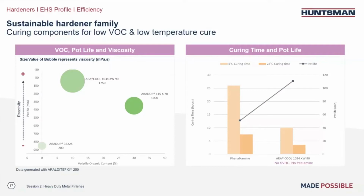You can see that Aradur 33225 is 0 VOC with a low viscosity, but you also see that the product will not react properly at room temperature, especially on a thin film. This product finds its use in high temperature application for manufacturing big pieces of equipment without having an exotherm.